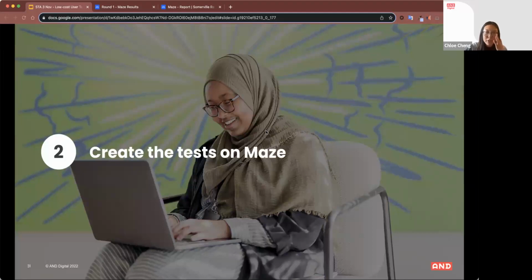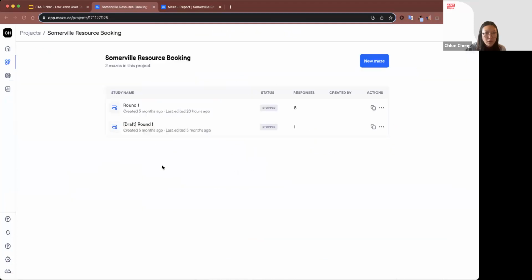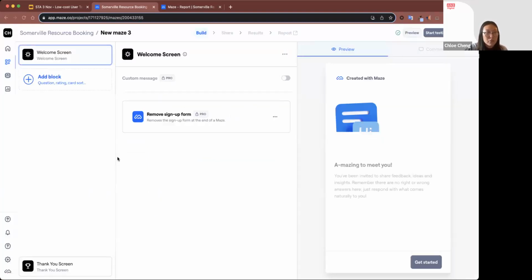So we have the assumptions, and we can hop onto Maze again to create that Maze task. What I would do is go back to the project page and click new maze. There are different templates you can use, and there are custom templates as well, but those are on other paid plans. So I would go for start from scratch.